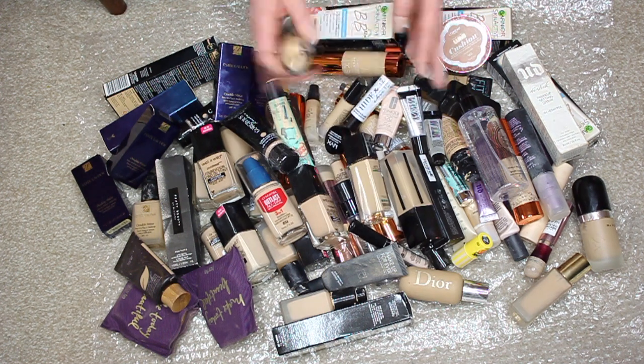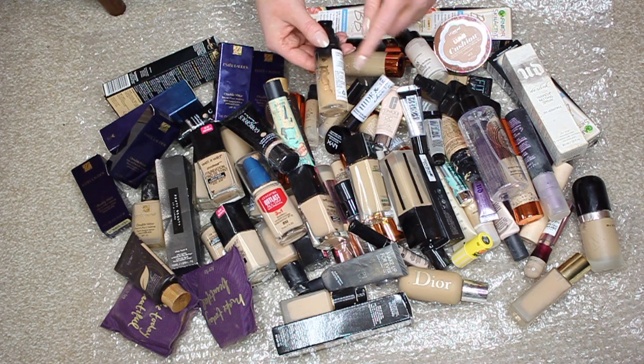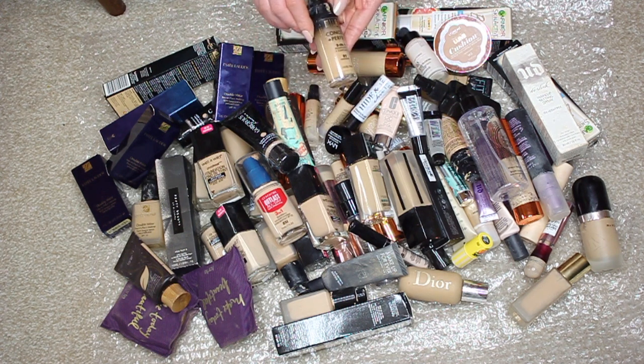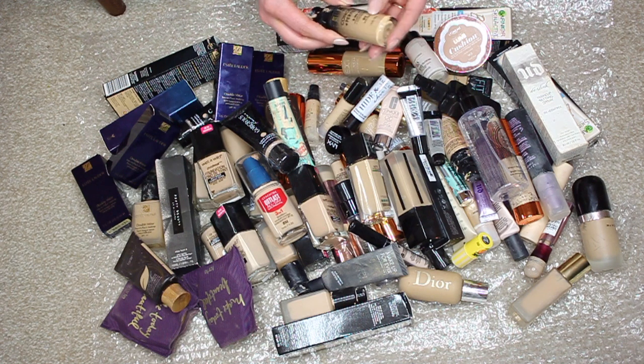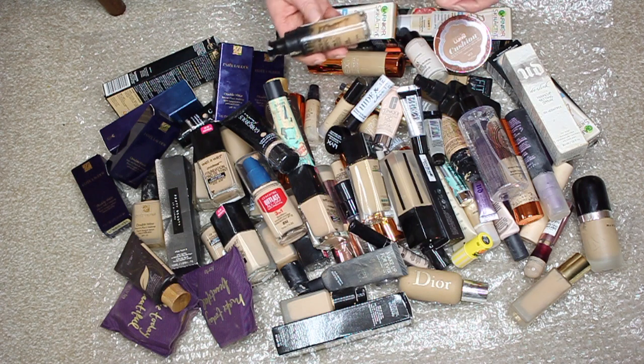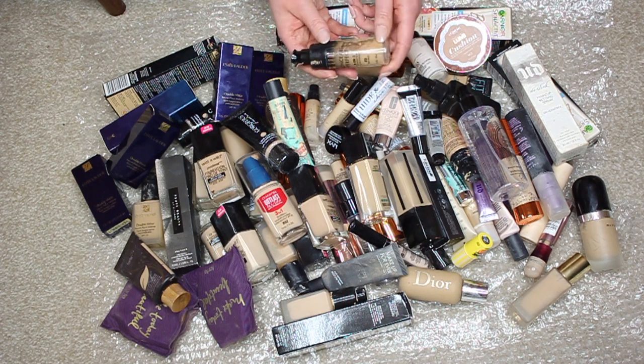Milani Perfect and Conceal foundation, and as you can see it is separated. It looks absolutely disgusting. I've had this for such a long time. I really liked it when I first tried it out, but I just haven't used it because it is so dark for my skin. So I'm going to get rid of this because just look at that. That is so disgusting. I'm hoping that you can see this in the video.